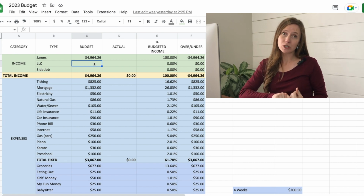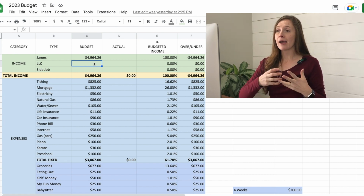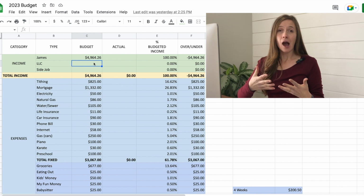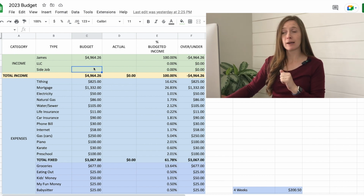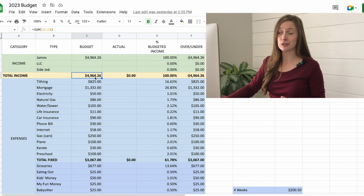I do financial coaching and I sell budgeting products. But everything I make, we put towards our mortgage. It fluctuates a lot every month, so rather than guessing, I am going to leave my income out and we're just going to budget from my husband's income. And no side jobs right now. So our total income will be just under $5,000 for February.